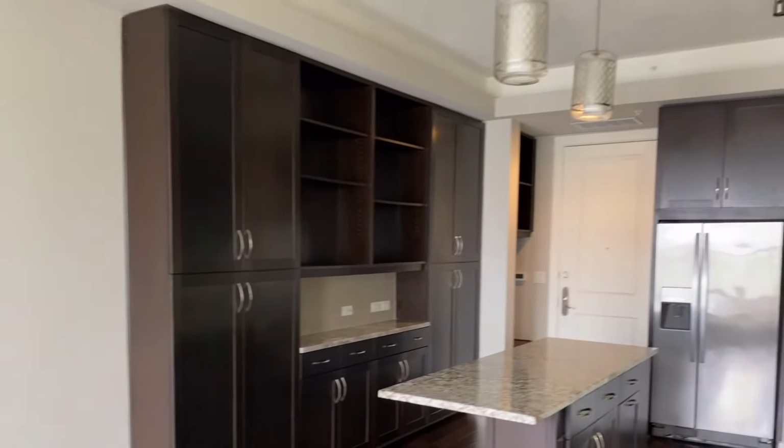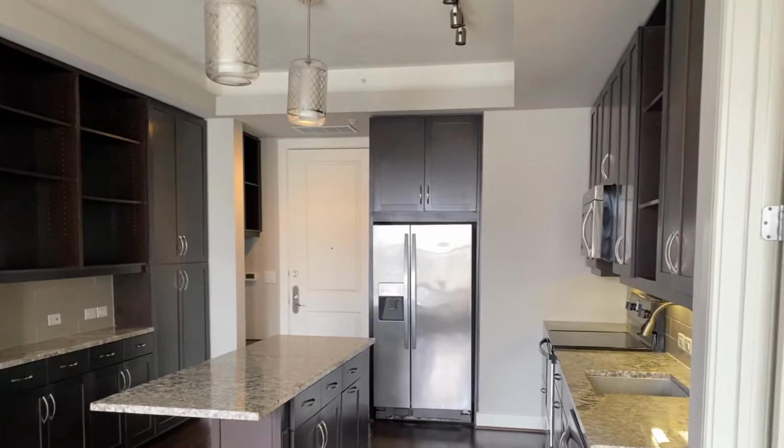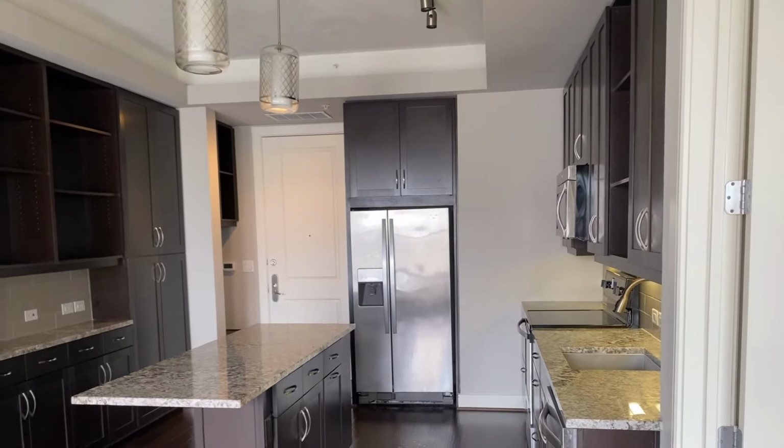We also have surround sound speakers. Those are Sonos speakers. You will download the app. All you need to do is make sure you have an internet connection. Then you can set up your Bluetooth connection to have surround sound. Our buildings are made out of concrete, so don't worry about sound or anything like that.